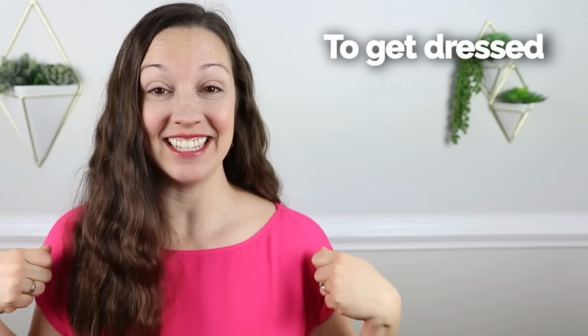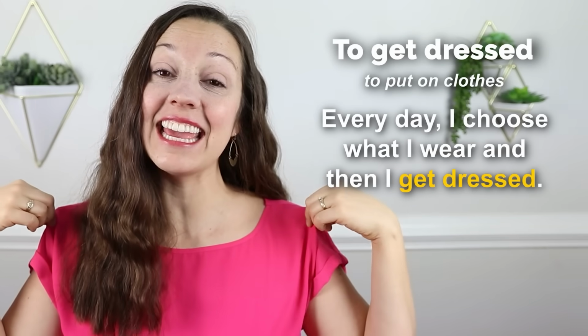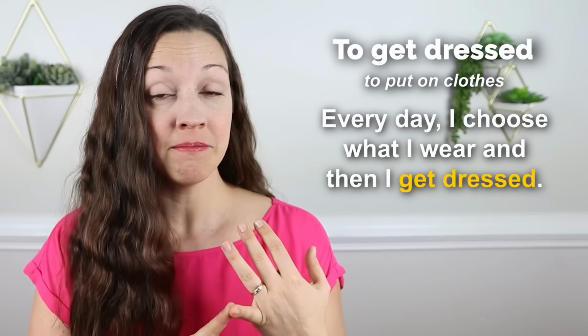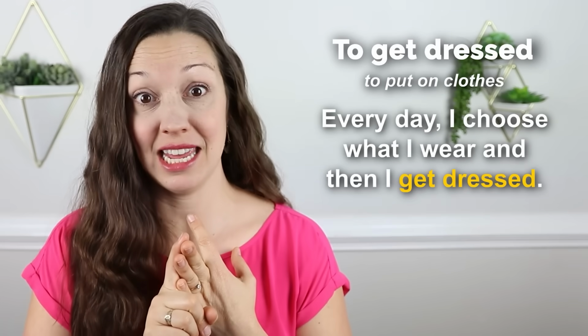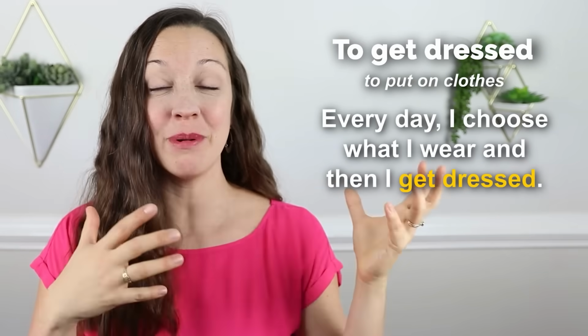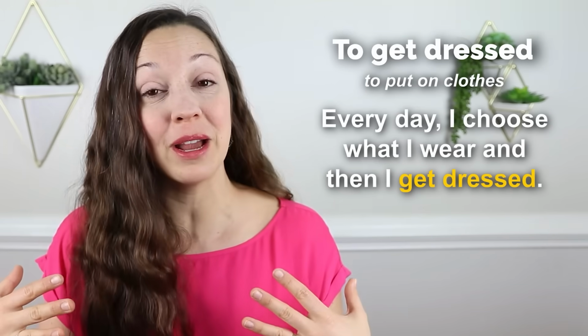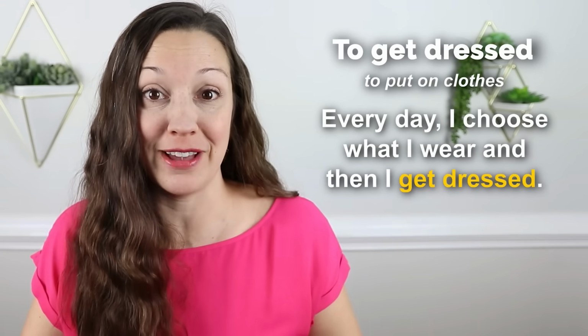The second phrase I use every day is to get dressed. Every day I choose what I wear and then I get dressed. This usually depends on the weather, what activities I'm doing that day, and what I have clean. If there is a pile of dirty laundry, well, I don't have many choices for what I'm going to wear, so I need to get dressed with the clothes that I have available.